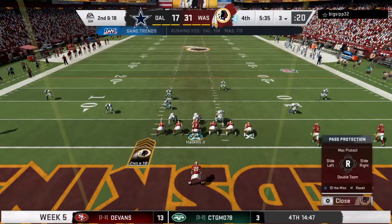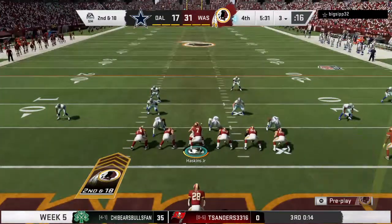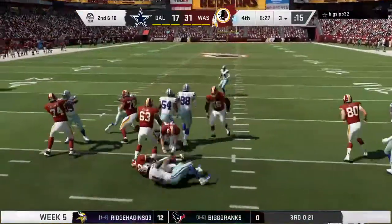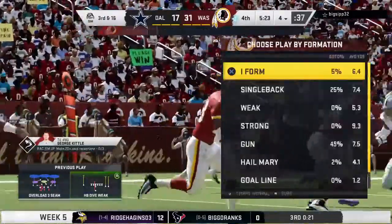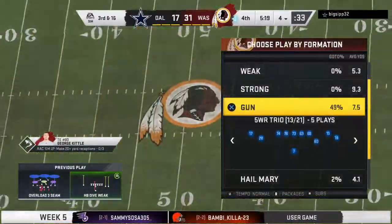Check 52. No. Off. Wide. Get on. Hey, look, 3. On 2nd down, a run with Breida. And he's going to be taken down shy of the 5-yard line. Byron Jones in there to make the tackle.